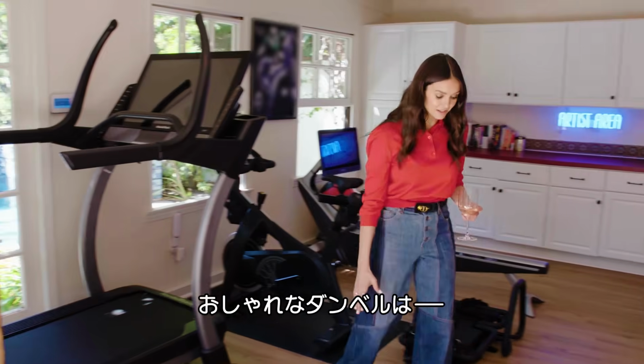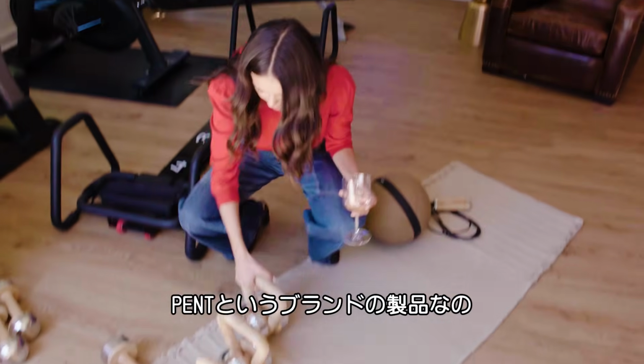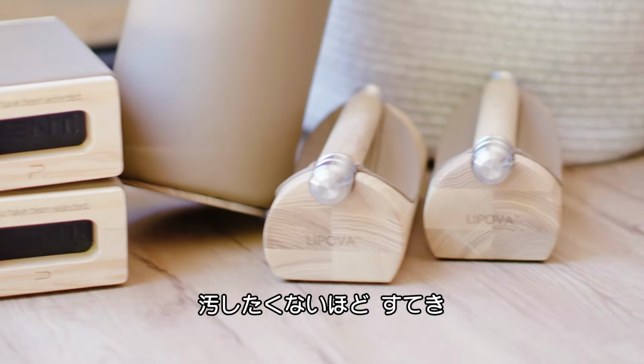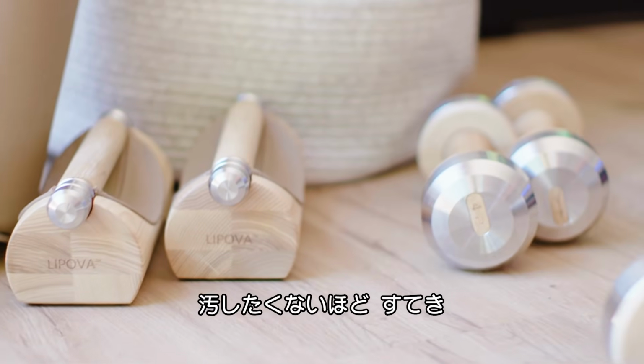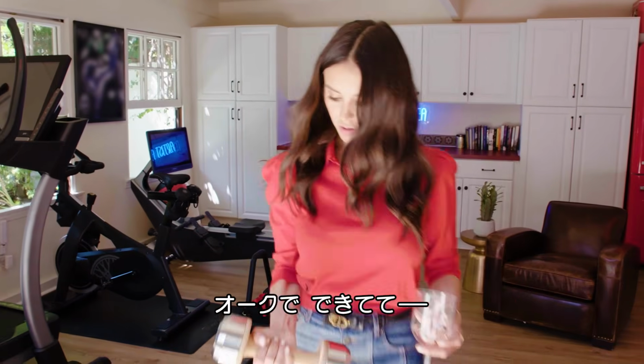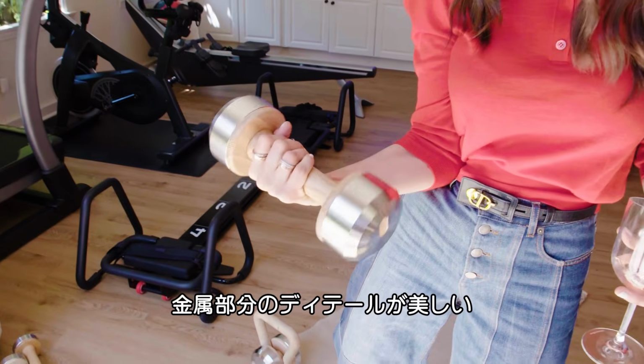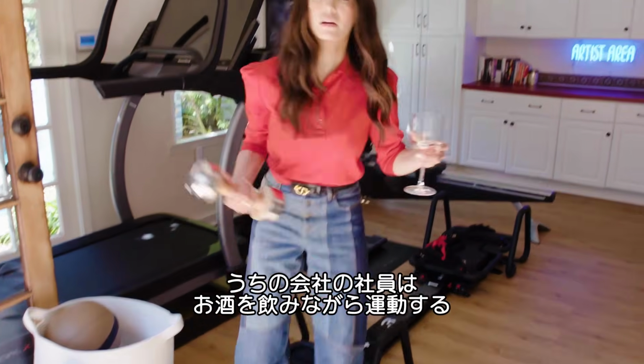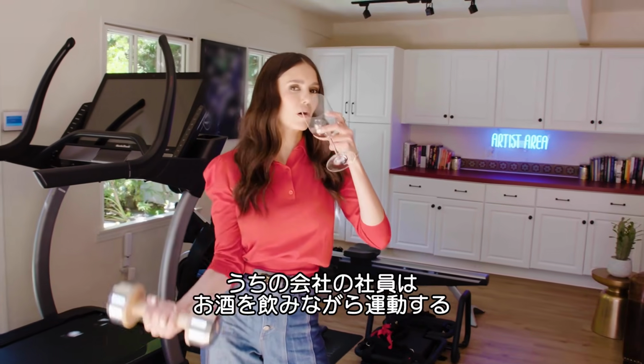I've got these amazing weights. I don't know if you've ever heard of this company, but it's called Pent Fitness. They're almost too pretty to work out because you don't want to mess them up, but they're made of solid oak and have this like metal detail, and they're so pretty. This is what we do at Fresh Fine Wine, we work out while we drink.